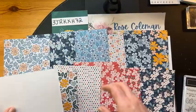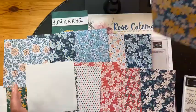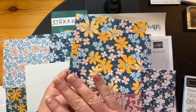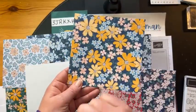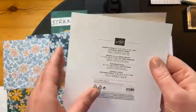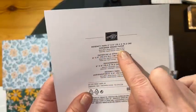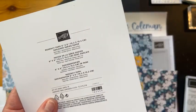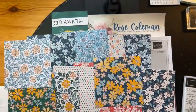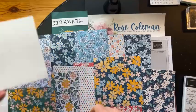So the piece of paper that I'm going to use today on my card is this one. It's got Balmy Blue. It's got some Mango Melody coming through, and that petal pink, right? So you guys know that when you get your paper, on the back it will list all of the colors. So you'd never have to think about what color do I pair with this, because it's all listed there for you.